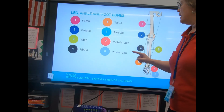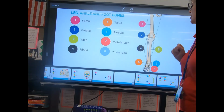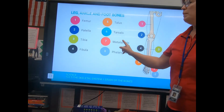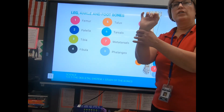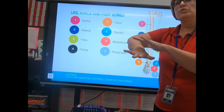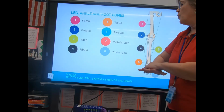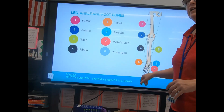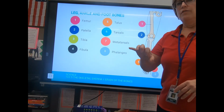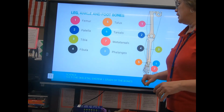Okay, you've got your talus, which is right here at the bottom of your tibia. You've got your tarsals and your metatarsals. Just like you had your carpals and your metacarpals, in your ankle you have your tarsals and your metatarsals. So everything's structured just about the same way. And then you've got your phalanges in your foot. Okay, you have the same number of phalanges.